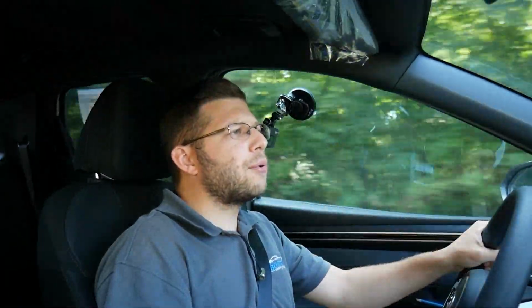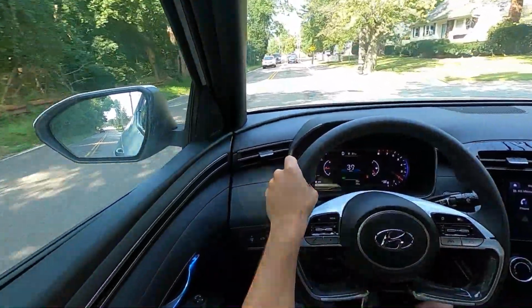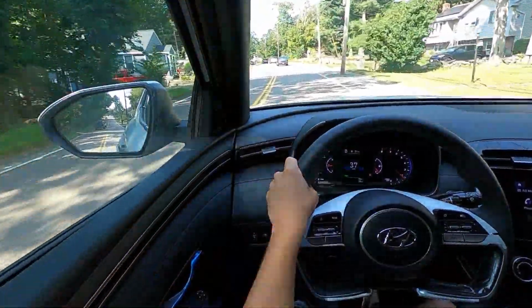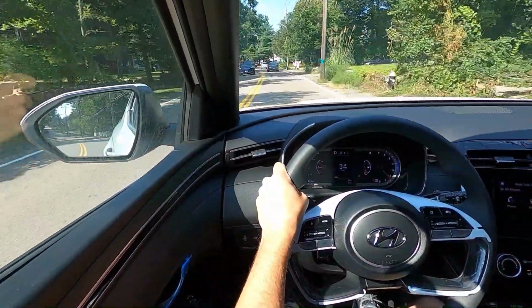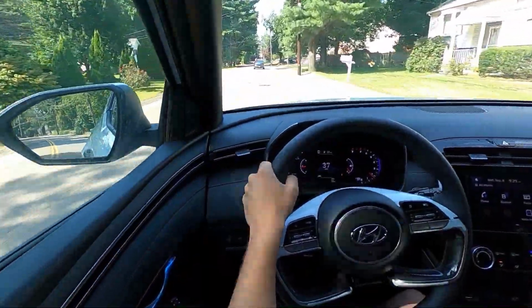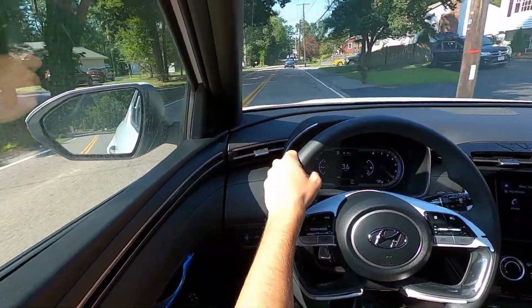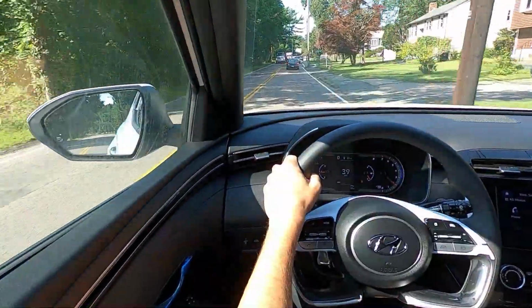Now, you can upgrade with the SEL to go with an adventure package, which will give you a full digital gauge cluster. It'll give you some of the goodies that will help elevate the driving experience. But I was really interested and intrigued to drive an SEL because the SEL Premium wasn't on the lot yet. And the reason for that is because I want to see how this vehicle performs. Can you live with the non-turbocharged 4-cylinder engine? And on back roads, I'm not begging for more power. It doesn't feel very sluggish to me.